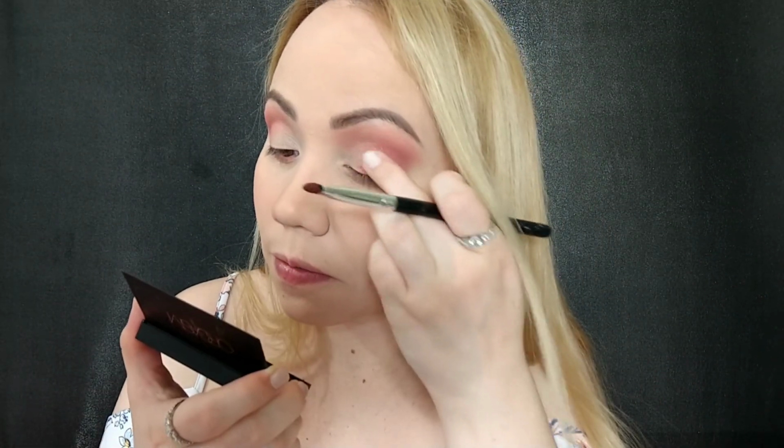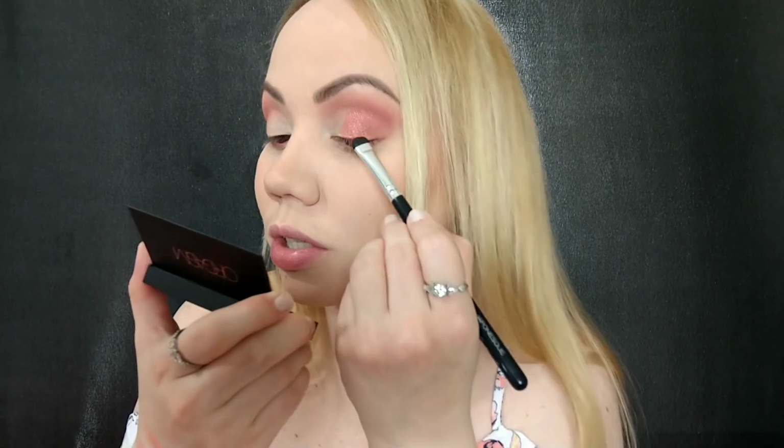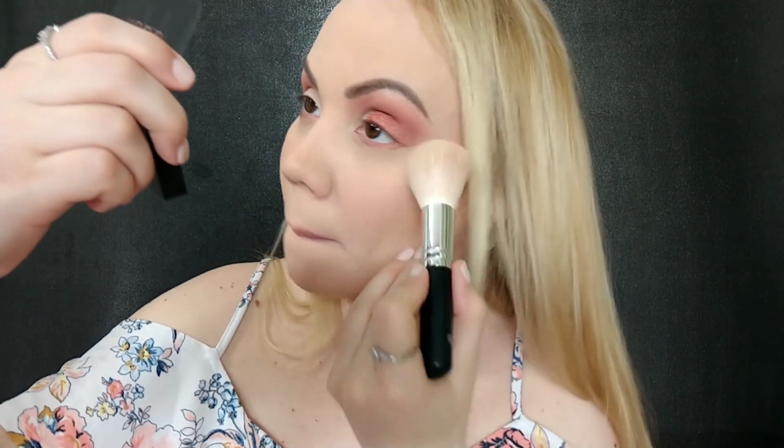Let me try to apply it with my finger and see which method I prefer. The only thing is that the brush is going to give you a more precise application. Alright, I am getting fallout, so be careful with that. I'm going to brush it off. Don't want to mess up your foundation.